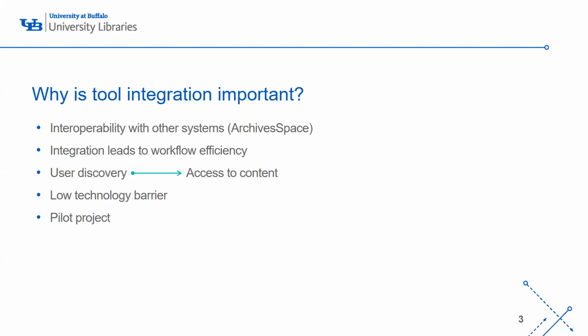So when we adopted Preservica in 2016, we did it as a 1-year pilot project. My colleagues and I attended webinars and training sessions. We talked to a lot of other users, and we identified a few diverse test collections to ingest into the system. And we went ahead and linked these collections to ArchivesSpace and then did a lot of testing to see what it looked like and how it worked together.